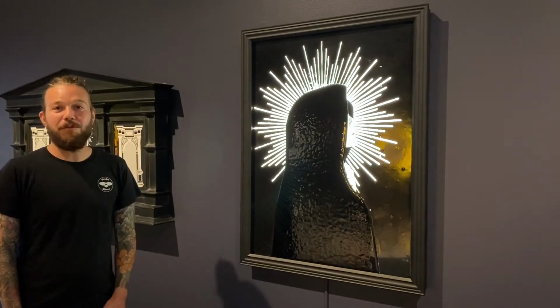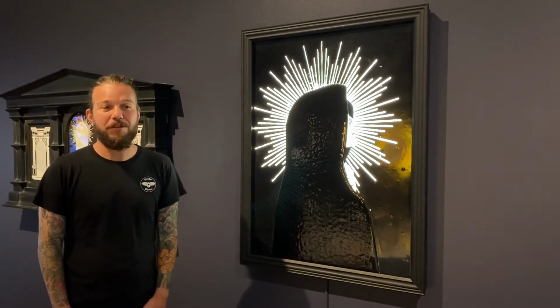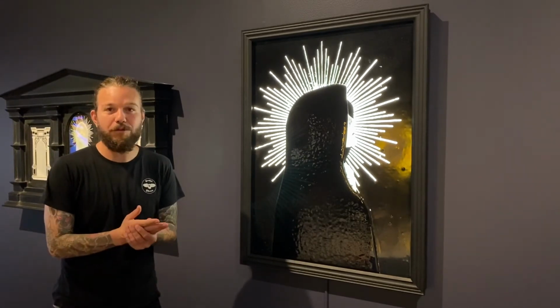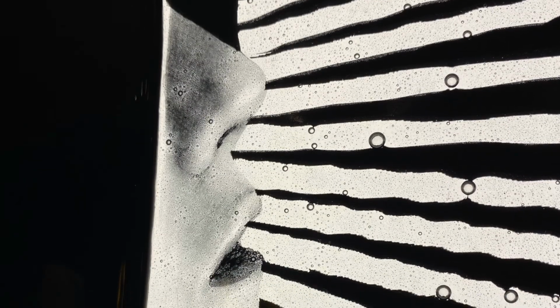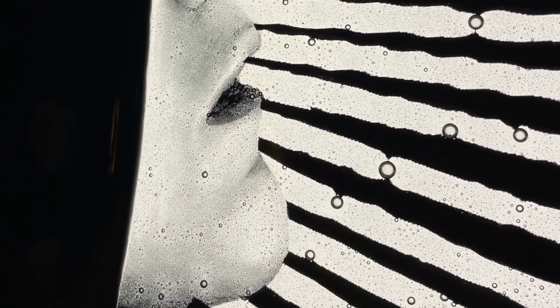It was just very easy because they're experts. They know exactly what they're doing. They know exactly what to do to make this piece look as true to the original drawing as possible. So it was just a very easy collaboration. We both knew exactly what we wanted, and it turned out exactly the way we saw it.